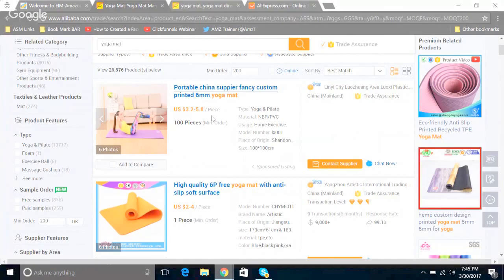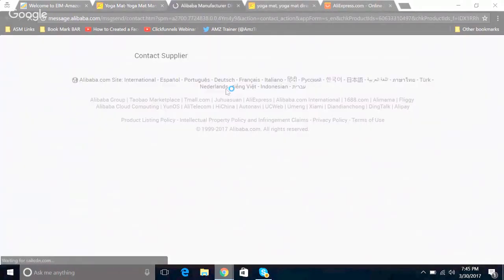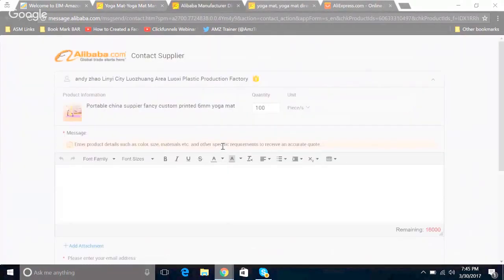PayPal is fine. You have to pay 4.5%. That's fine because it's a business, right? It's not a one-time game. It's a long-term game. So that's fine, don't worry. And the next thing is, once you find a supplier, just click on Contact Supplier. You can contact them like this, saying, hey, I'm a purchasing director.